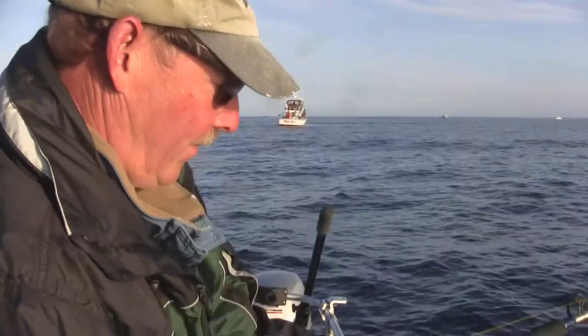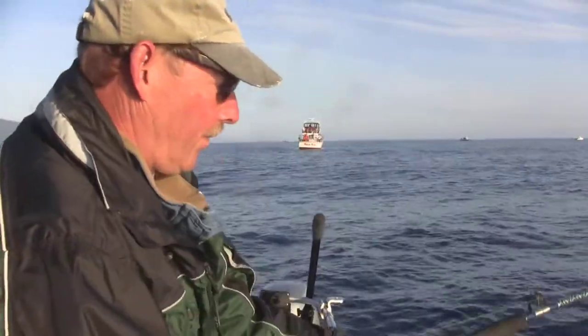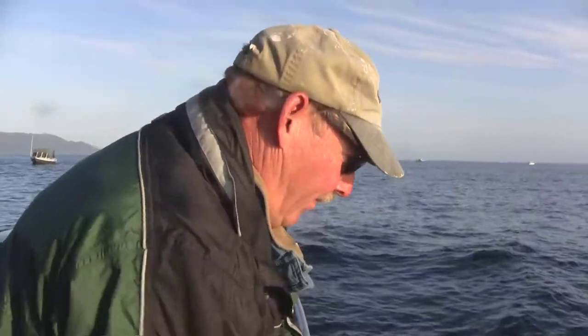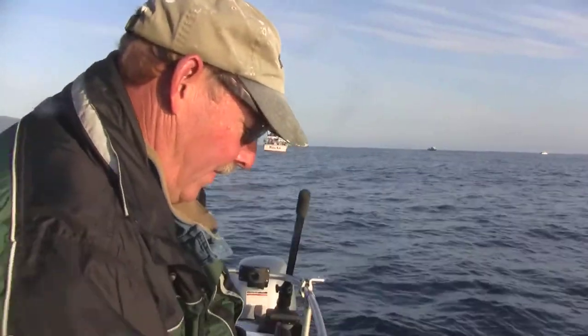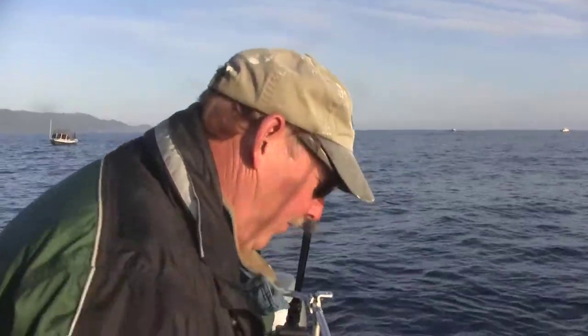Still has the articulated motion on it, and it has the UV fat squid. Chem light inside the fat squid to light it up, a little bit of pink salmon belly and a little bit of halibut belly to give it a little bit of scent. All right.